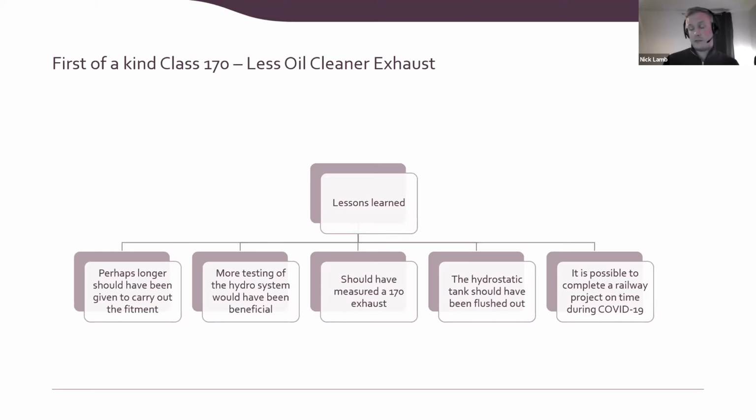We should have definitely checked and measured a class 170 exhaust. I'm pretty sure it's because one wasn't available on the day. This hydrostatic unit, hindsight, should have definitely been flushed out. And we also learned that it is possible to complete a railway project on time and during COVID.